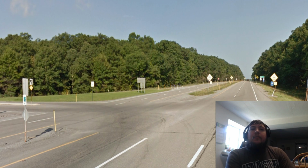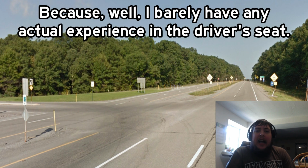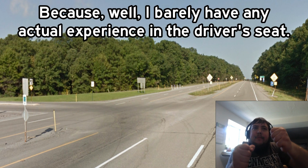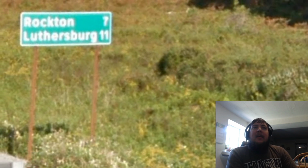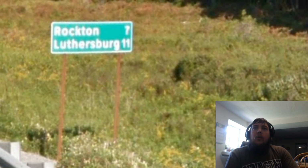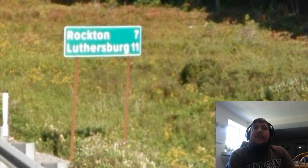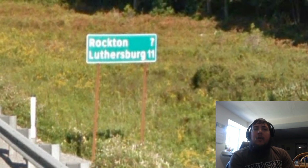I'm just trying to imagine heading westbound on 322 here at like 50 miles an hour, and then suddenly I have to brake and then make that turn, and it just feels like it would be scary to do. But anyway, then we get another mileage sign horribly for Rockton on the top line, 7 miles away, and Luthersburg on the bottom line, 11 miles away.